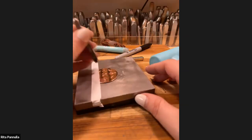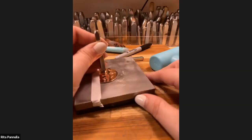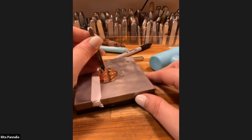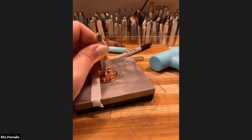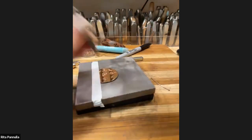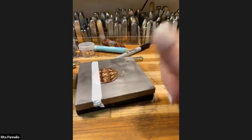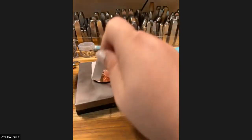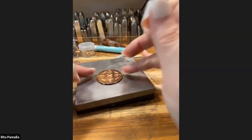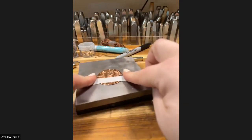So Rita, as you're stamping, Leah commented, do you have to resharpen your stamps ever? No. If you're using your stamps correctly, you will be fine. These coated stamps are not signature, okay? They are not rated for stainless. So as long as you're using your stamps on brass, copper, aluminum, pewter, alchemy, sterling silver, 14, 18 karat gold, you will not need to do anything to your stamps.